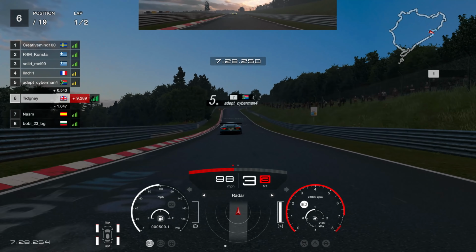Now, the Mustang goes for an absolute lunge here, but nails it beautifully. It's a beautiful lunge. Done very well there by Jake. I was frustrated a little bit because I was like, oh no, we're going to have two cars now. Oh no, what do I do? I'm going to be stuck in a traffic jam for the entire lap.